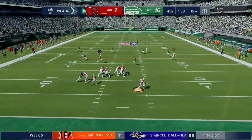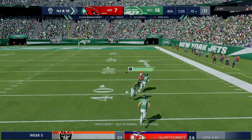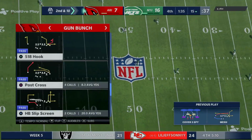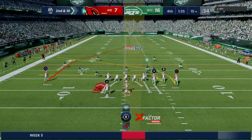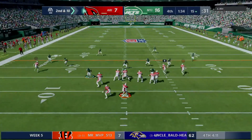To throw is Murray. Escaping the pressure right. He's going to let it fly. And that will be incomplete. Would have been a big hitter if they had connected. Instead, it's 2nd down. An incomplete pass on 1st down. That leads to a 2nd and 10.